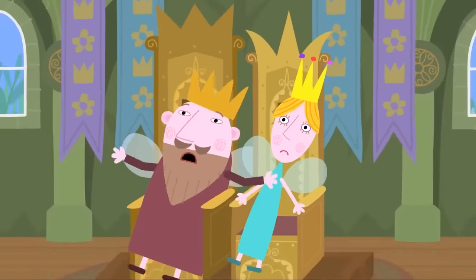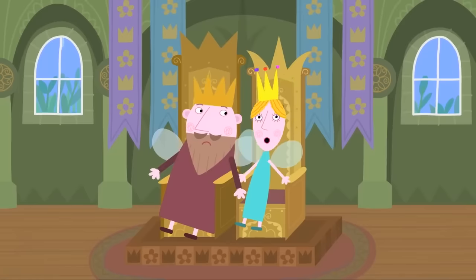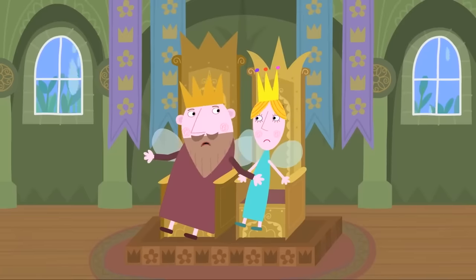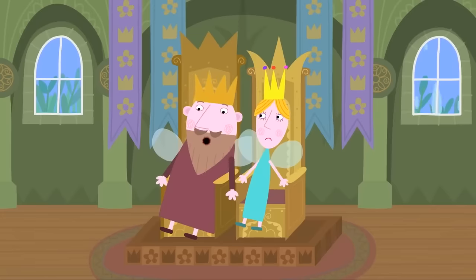That was the most uncomfortable night ever. Oh, how long is Gaston going to stay with us? I did say he could stay here until his cave was mended. And how long will that take? I don't know.